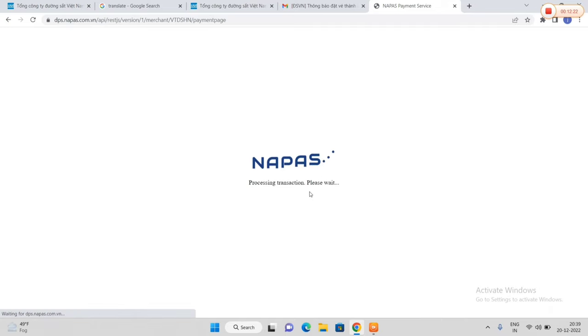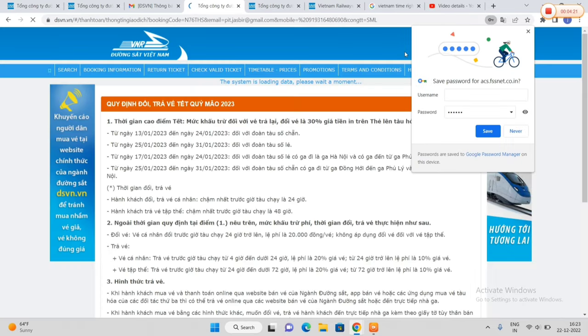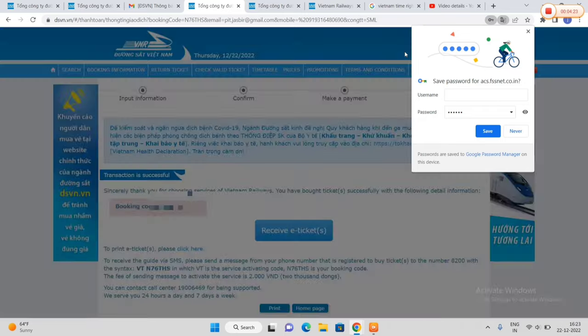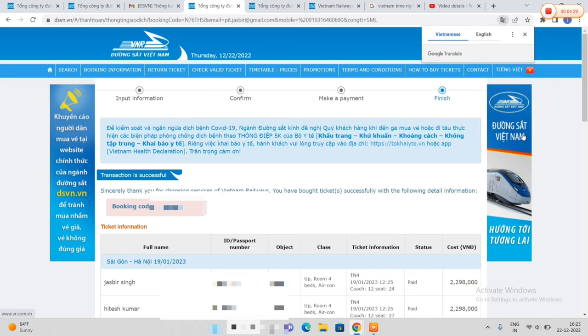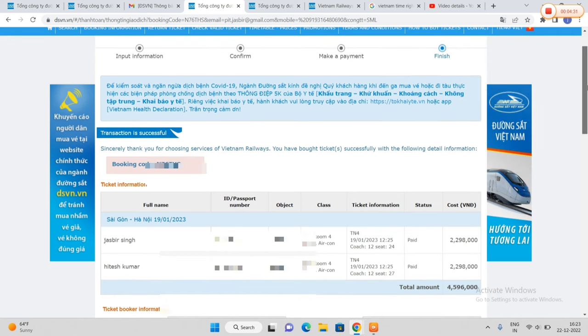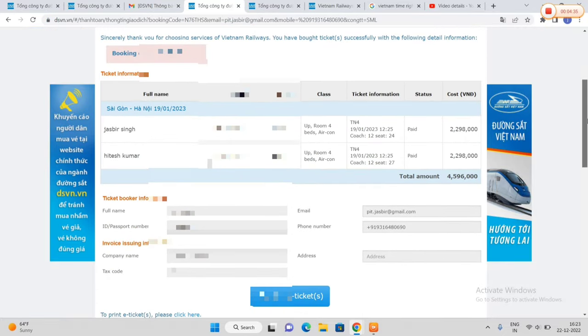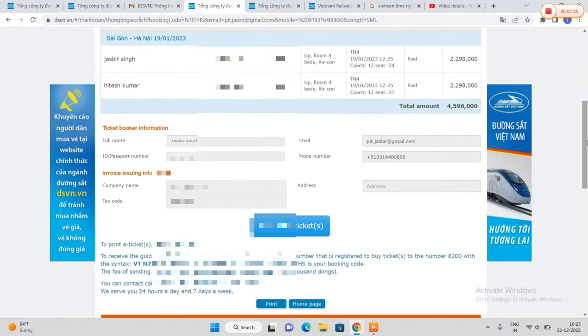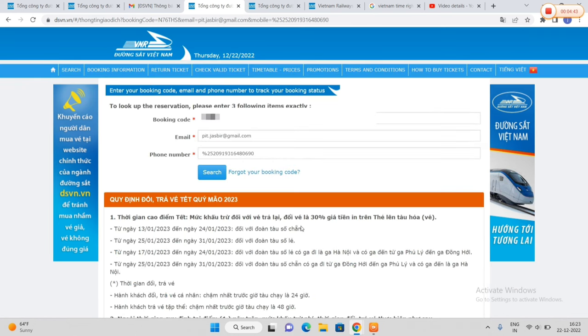Now your payment is processing and the payment is successful. And see, this confirmation message just came and they confirmed that the booking is done. So now you can download your ticket. To download your ticket, you have to click on receive e-ticket.